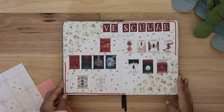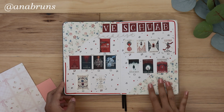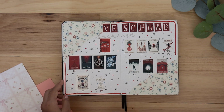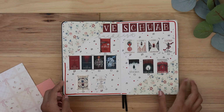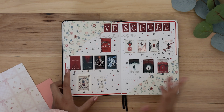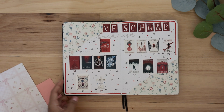Then I did a little author backlist spread inspired by Anna Bruns, and I definitely want to make more of these, but V.E. Schwab is an author that I've been getting into this year, and I just wanted to keep track of these books, and I'll definitely add her newest release down here. I feel like there's the perfect space for it. As of right now, I've read The Vicious, Vengeful, Addie LaRue, and then the first 2 in the Shades of Magic, and I would love to get to a whole lot more of them this year.